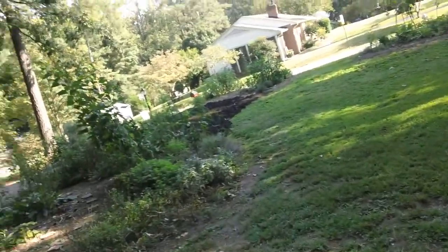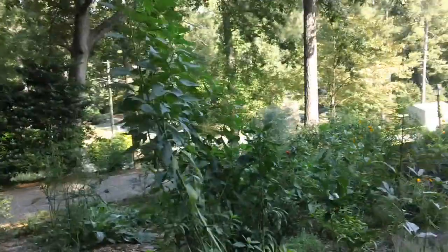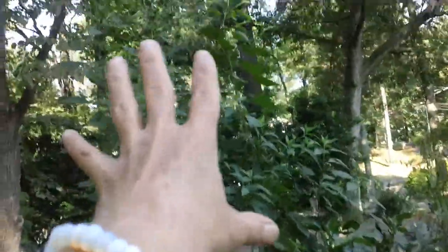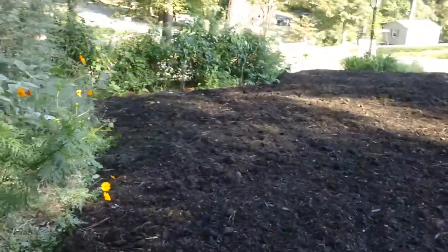A little blue and purple morning glories. So all of this is the same as what you saw the other day, although the Jerusalem artichokes will be blooming soon. They finally have buds on them, so I'm going to have pretty yellow flowers all over those tall guys there. But this is it. This is where the new beds are going to be.